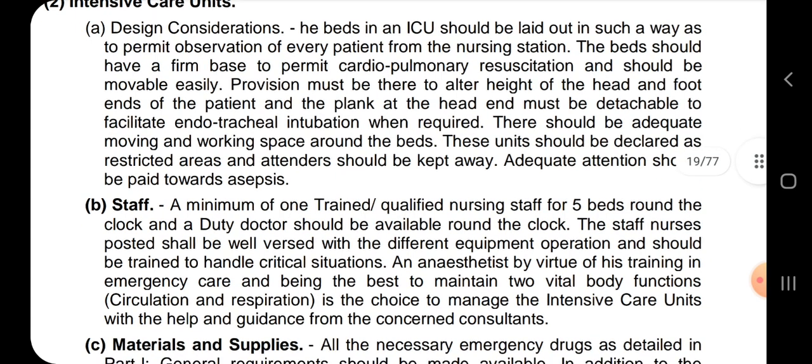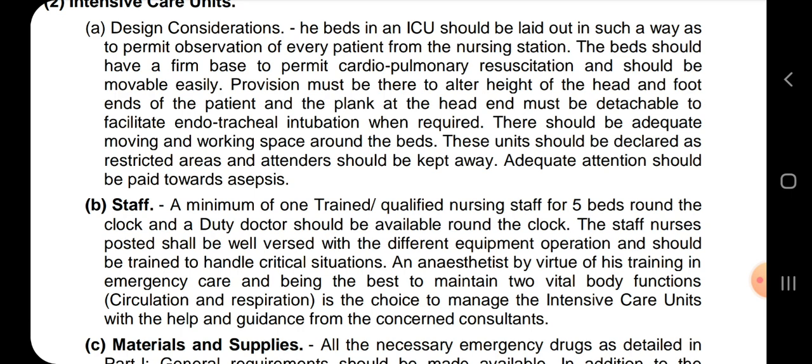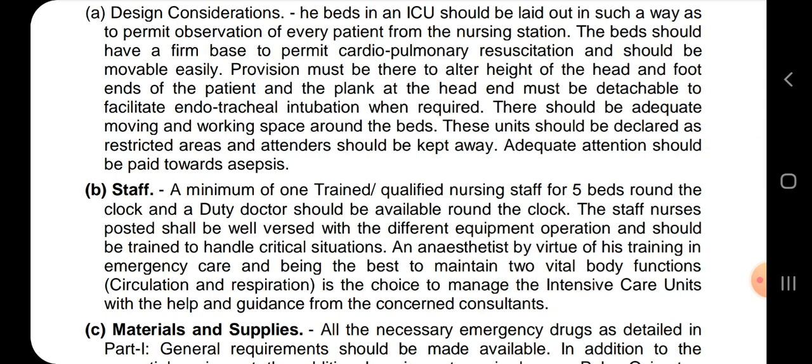B. Staff. A minimum of one trained or qualified nursing staff for 5 beds round the clock, and a duty doctor should be available round the clock. The staff nurses posted shall be well versed with the different equipment operation and should be trained to handle critical situations. An anesthetist, by virtue of his training in emergency care and being the best to maintain two vital body functions, that is, circulation and respiration, is the choice to manage the intensive care units with the help and guidance from the concerned consultants.